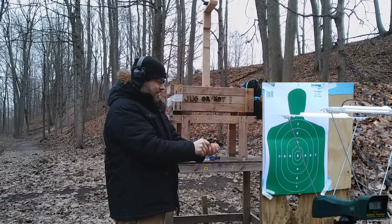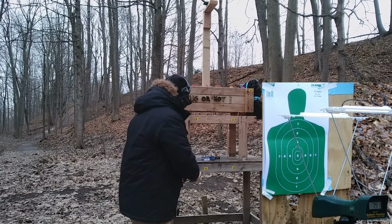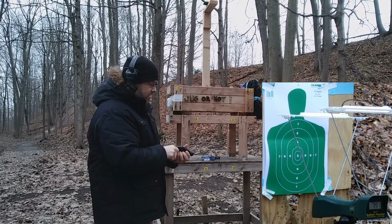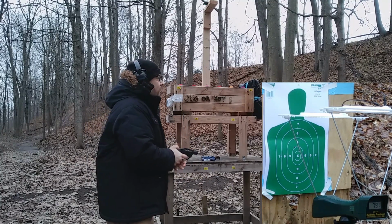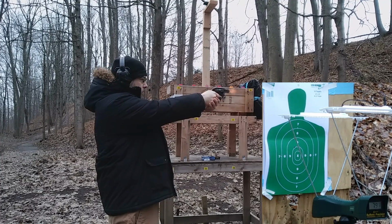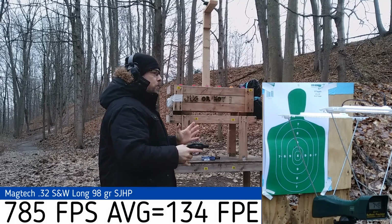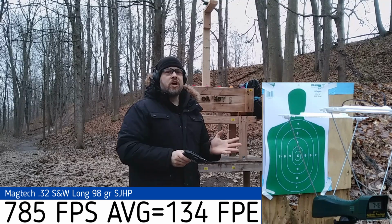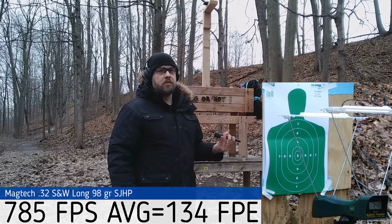And need to put another round in there. My bad, I'm not editing that out. All right, one more. 748. So pretty close to the rated velocity of a 4-inch barrel, but through the snub nose. Recoil was none, absolutely none. It felt about like a .22.